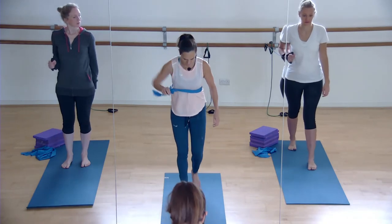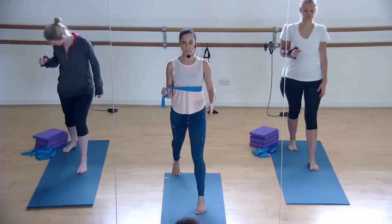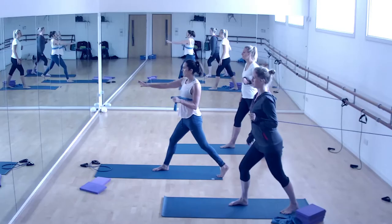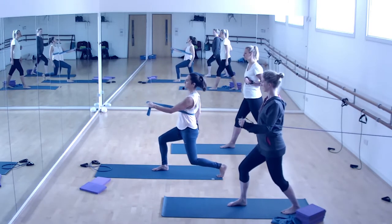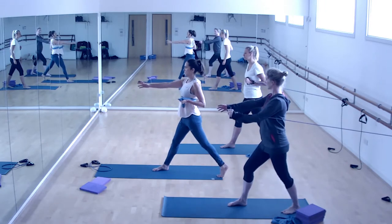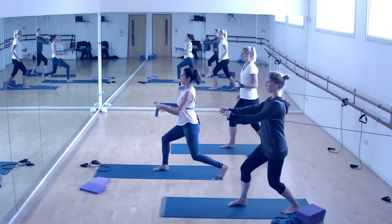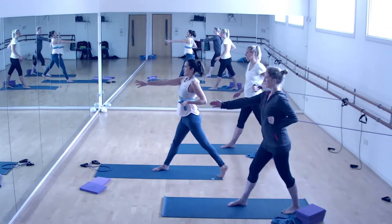Okay, so left foot back behind. Come up nice and tall. Squeeze into your buttocks. Take a breath. And use a kind of opposite action with the other hand. So press forward as you lower down, squeeze into your buttocks, and then lift back up. So it's a bit like a kind of a walking action. So inhale, exhale, and then inhale, and exhale.